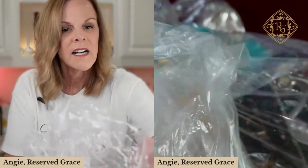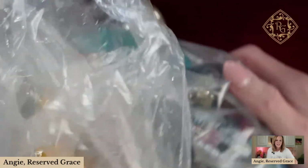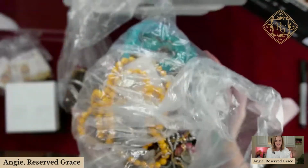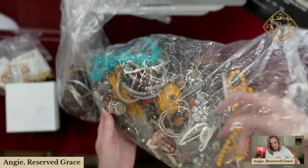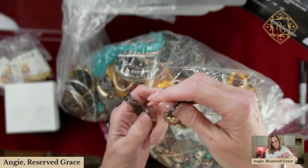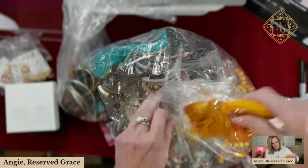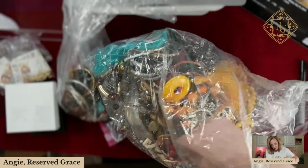So let's see. There we go. Let me zoom out so you can see the scale of this. There's quite a bit in there. Yeah, Murano glass is good. There's all kinds of things in here. I honestly, it's been so long. I don't even know what I have in here anymore. But these are pieces that as I go through, I think, okay, there's just a little something on here that doesn't fit for what I had in mind for Reserve Grace. It goes into this bag.